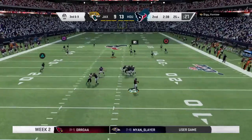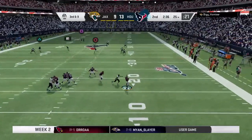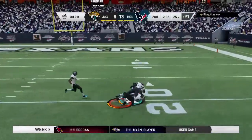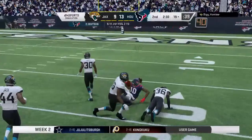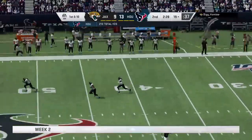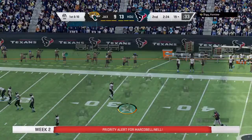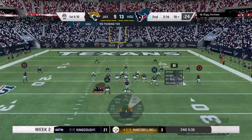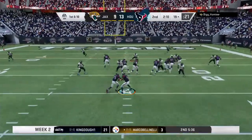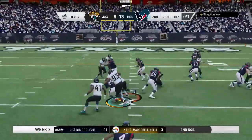Throwing on 3rd down, Watson. Going deep for Hopkins. It's caught inside the 25. And he'll get this way down into Jacksonville territory. Watson to Hopkins for a huge hookup, 56 yards. They don't need to run another play here before the 2-minute warning. Let's see if they do it anyway.